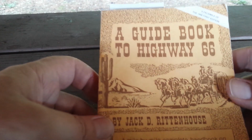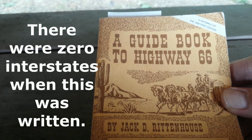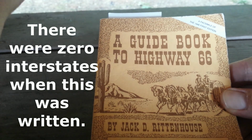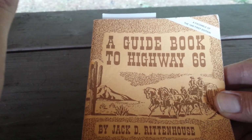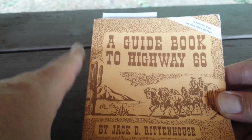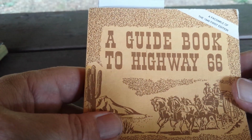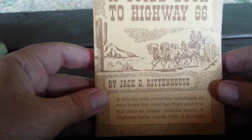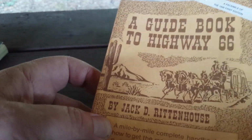Now, this is one of my favorites, and this is what makes the trip really work if you are trying to find these old sections of road, because I like driving on these old sections of road and finding the abandoned houses and the abandoned buildings, and where you're going to find most of those now aren't in Tourist Trap 66. It's going to be the original alignments. Now, this book was done in 1946. I believe this gentleman reprinted this again in the 80s. It is long out of print.